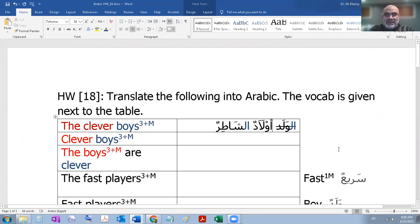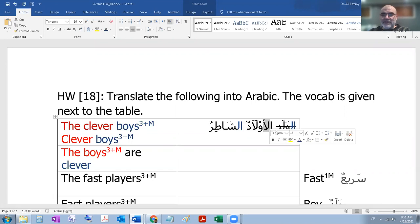So here we go, I just do alif lam, so this one becomes lam alif and this one is lam alif, because when the lam is followed by an alif, they join together and they become lam alif, like this. See, that's a lam alif, and that's a lam alif. Why? Because the lam is followed by an alif.